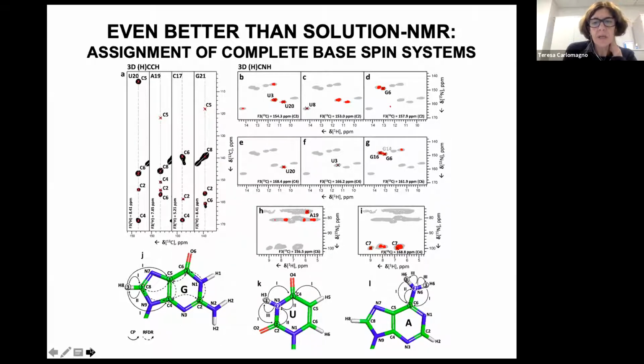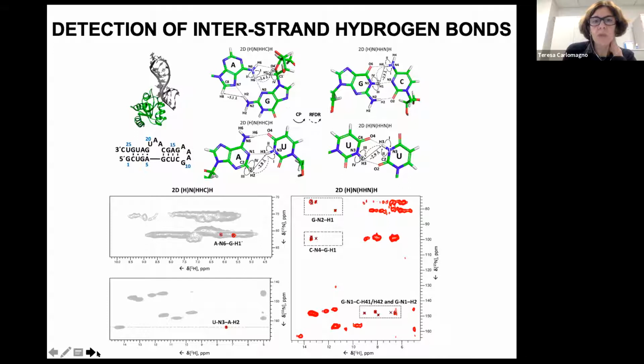There are, of course, some spin systems where you cannot get the complete assignment with this kind of experiments. And for those, we have designed other experiments which are also contained in the paper that we just published. But again, for time reasons, I will not go into all these experiments, but I would just show you how it is possible to obtain base pairs very easily. So here in this RNA, we have 4 kinds of base pairs: normal Watson-Crick base pairs, so AU base pairs and GC base pairs, but also non-canonical base pairs, AG and UU.